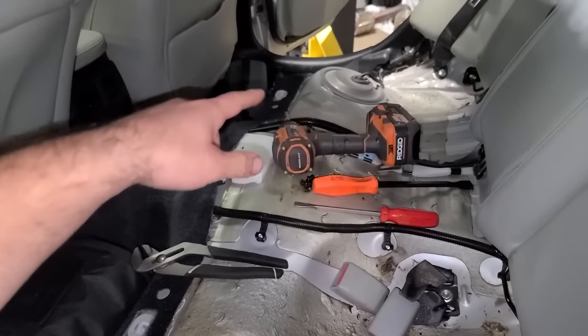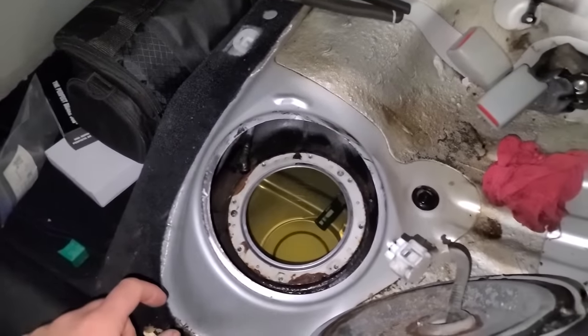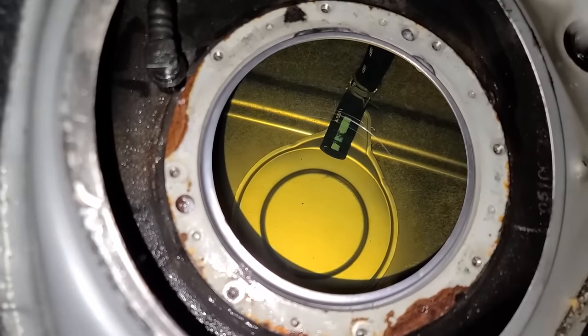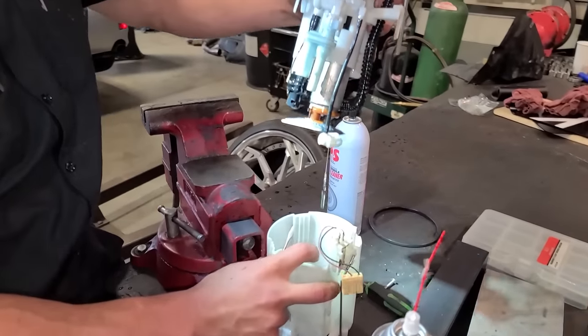That side is probably not full. That's why it's not reading a full tank on the gauge there. But yeah, very clean fuel tank, no debris in here whatsoever. And I don't want to jinx myself, but provided that the fuel pump fixes the car, I'm actually kind of glad this happened. All right, so we're taking this guy apart.